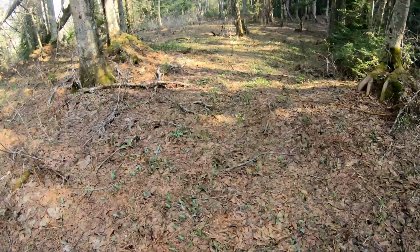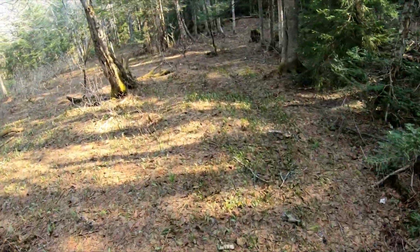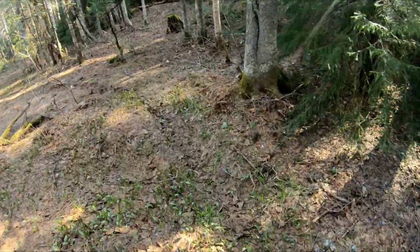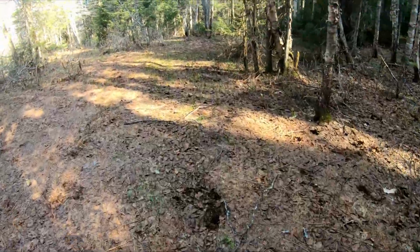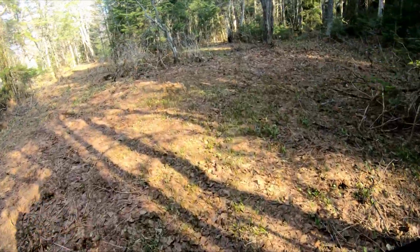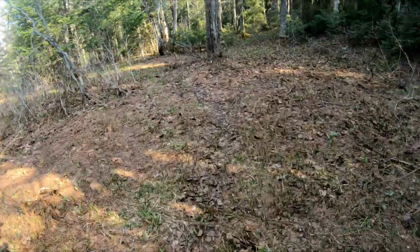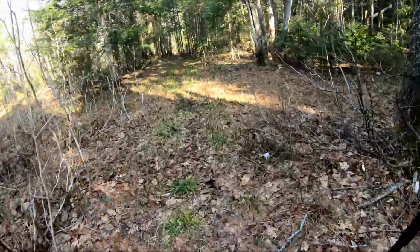There. You can see it all looks like trail right now. It's another reason not to come too early. There isn't a footpath yet. The first couple people, they don't have any footsteps to follow other than mine. Later in the year, footprints are a good sign you're still going the right way.